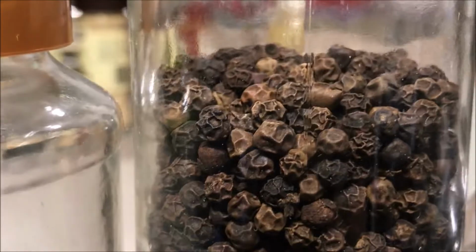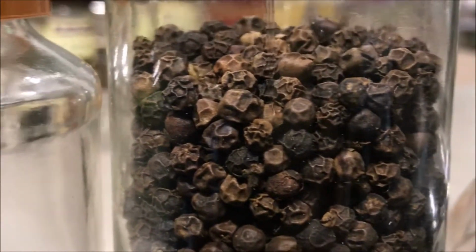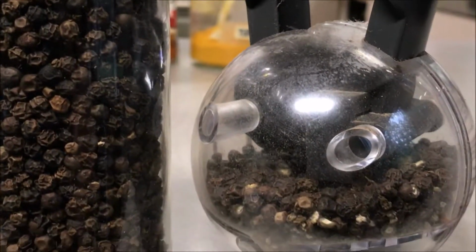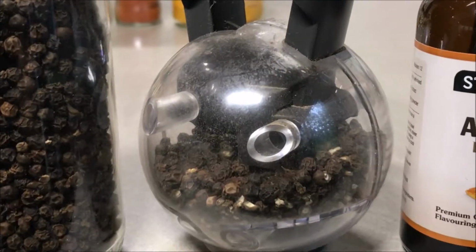Rock salt, sea salt. This cooking salt is not to be confused with the table salt. Never use table salt in the cooking. They are different. I will explain that later on. I always have the whole peppercorn and grind it as I need it with the pepper grinder in the kitchen.